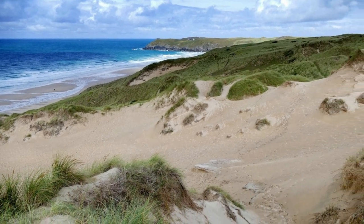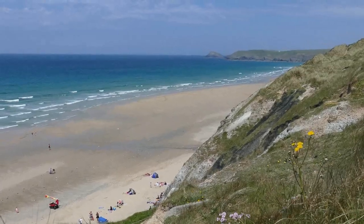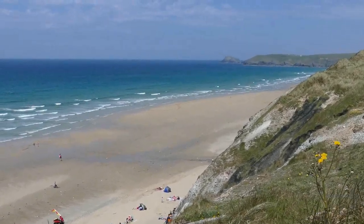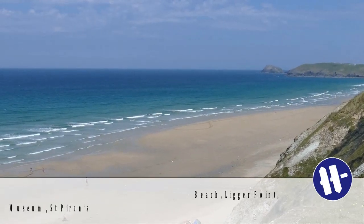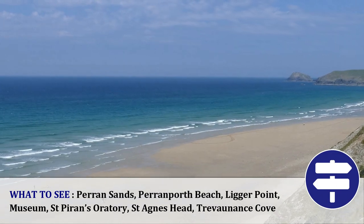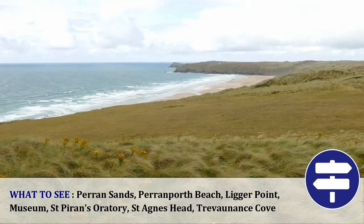Perranporth Sands or Perran dunes is a complex and the most extensive system of sand dunes and a protected area for its wildlife. It is believed to be a landing site of Saint Piran. You can also visit various famous beaches and resorts nearby.